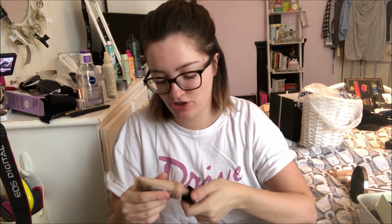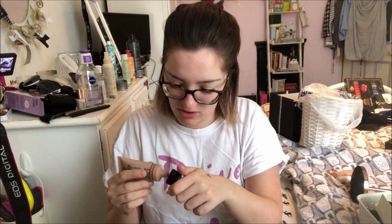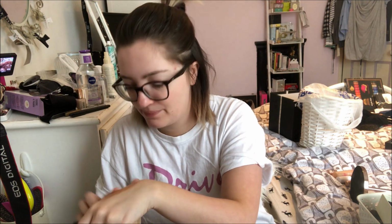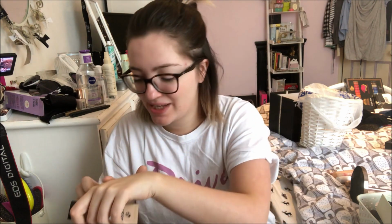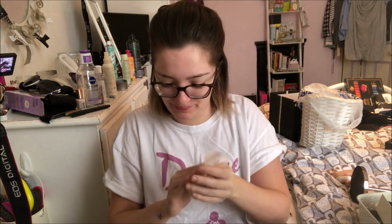Right, W7 Sheer Foundation, which was bought for a video. I think I remember being horrified by this, possibly by the colour of it. I don't really remember. See, even with a tan, this wouldn't be a foundation I would use, because I've got one that I use when I've got a tan. It's not when I've got a tan, it's when I have put tan on my body. So, we can say adios to that.